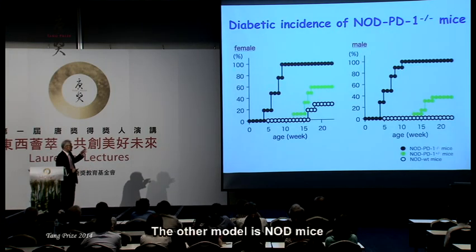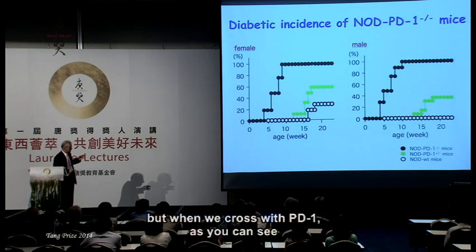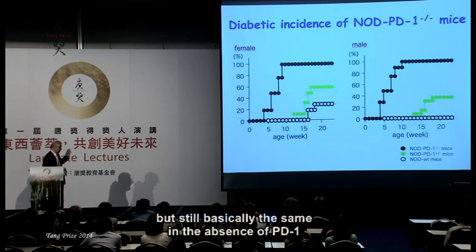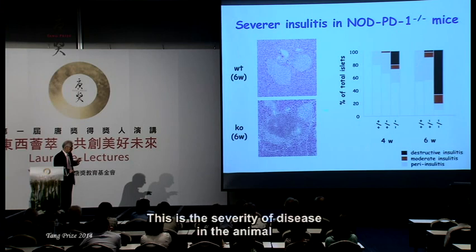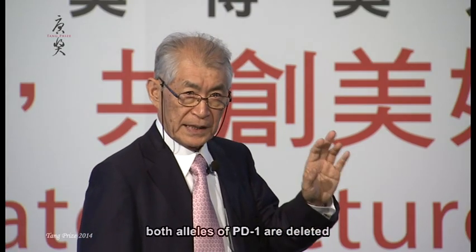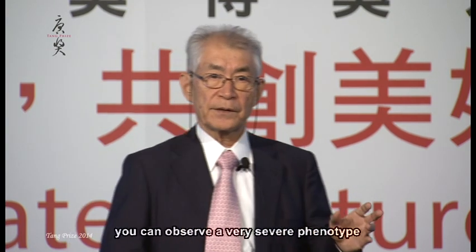Okay, the other model is the NOD mice I just showed, and NOD mice already become sick. But when we cross with PD-1 knockout, as you can see, in NOD mice, male and female are certainly different, so the female and male profiles differ, but basically are the same. In the absence of PD-1, they become sick earlier and more severely. This is the severity of the animal, and this minus means both alleles of PD-1 are deleted. You can see a very severe phenotype.